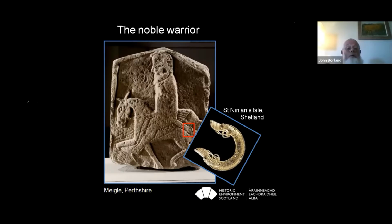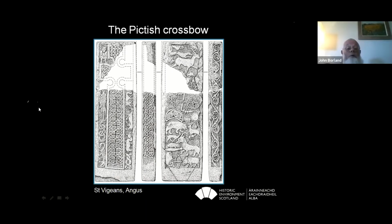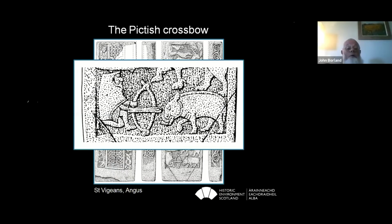And if all of this nobility is beginning to wear a bit thin here, we've got this lovely one from St Vigeans with the little crossbow man down here. So again, a hunting scene rather than somebody going to war, but very definitely showing a crossbow. We can see the bolt outlined against the stock. And again, his hand isn't holding the bow, he's holding at the end of the stock, the trigger mechanism and the crossbow string itself.